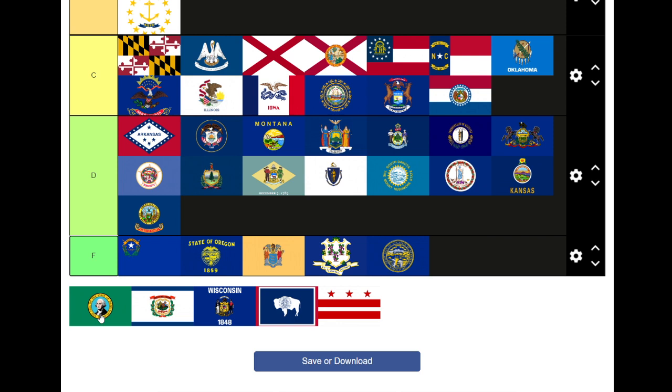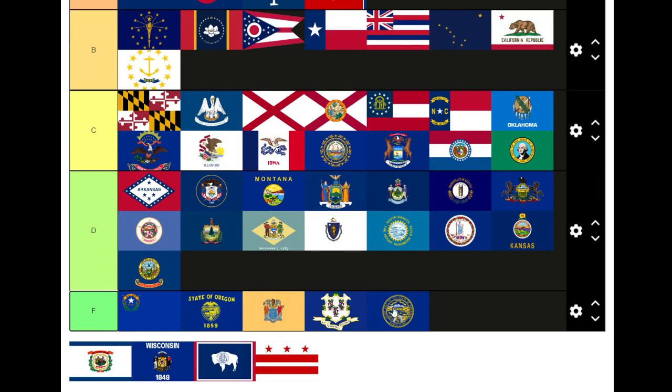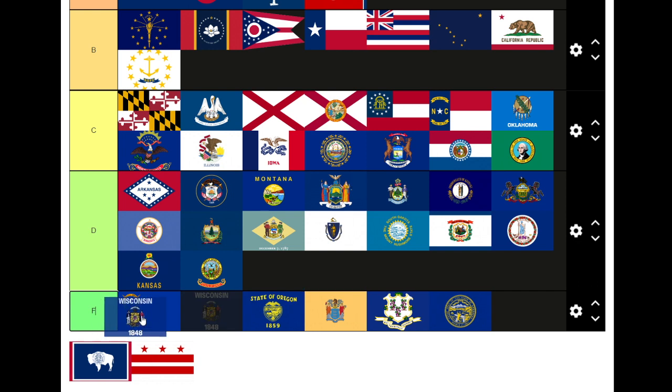Washington. The green background is nice, but can they do something that isn't just putting the face of the guy you're named after on your flag? You can do something more interesting than that. And you can also not put a bunch of words on your flag. Whatever. West Virginia. Again, the state seals keep getting worse, but at least it's not a fully blue background. I'll put it here, next to normal Virginia. Wisconsin. This seal is just horrendous. This goes in F tier. I don't like the seal. In fact, it goes right there. This is a very overcrowded seal, and it just doesn't look good. Plus, it has the name of the state and a year number on it.